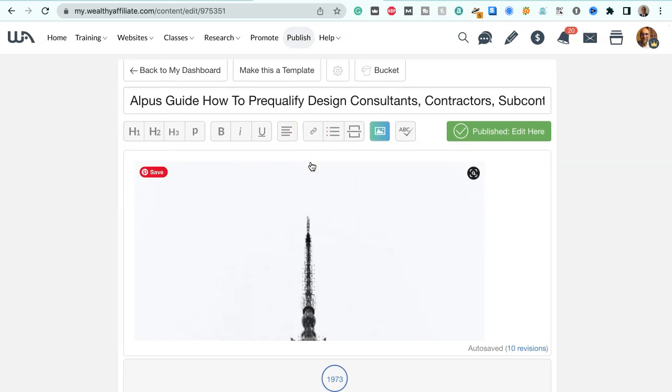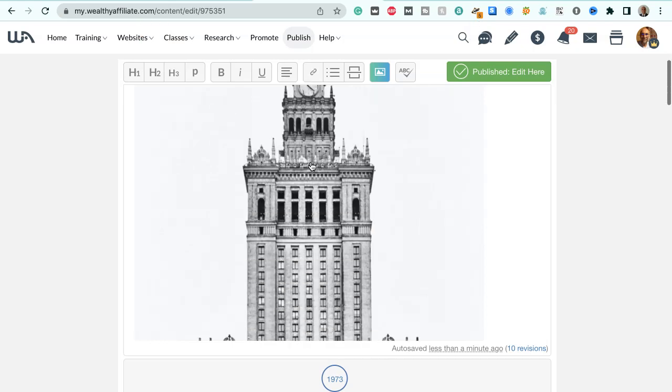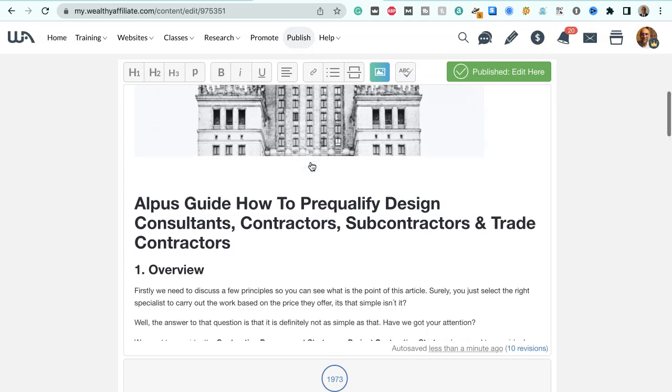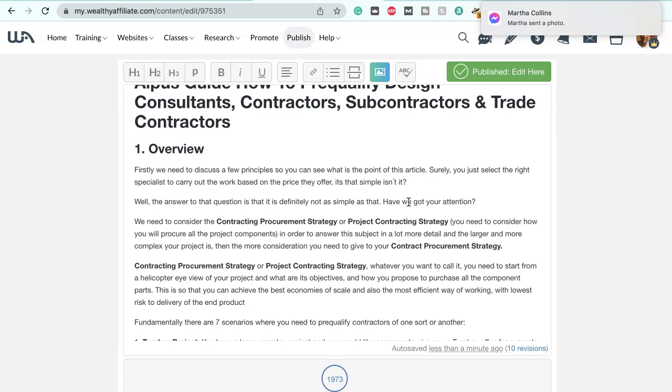I'm going to discuss today Alpus Guide: how to pre-qualify design consultants, contractors, subcontractors. This is a massive project, so you might well require Alpus Guide on how to pre-qualify design consultants, contractors, subcontractors and trade contractors for such a project.